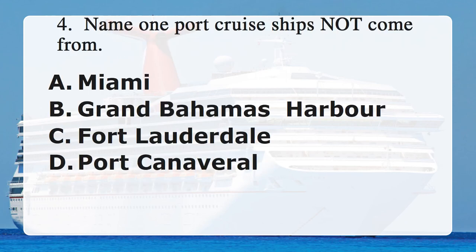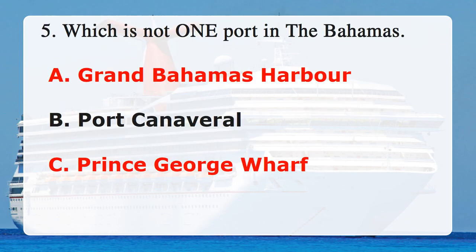Four, name one port cruise ships do not come from. Miami, Grand Bahama Harbor, Fort Lauderdale, or Port Canaveral. Which one? That's right, they do not come from Grand Bahama Harbor. Which is not one port in the Bahamas? Grand Bahama Harbor, Port Canaveral, or Prince George Wharf? Which one? That's right, Port Canaveral.